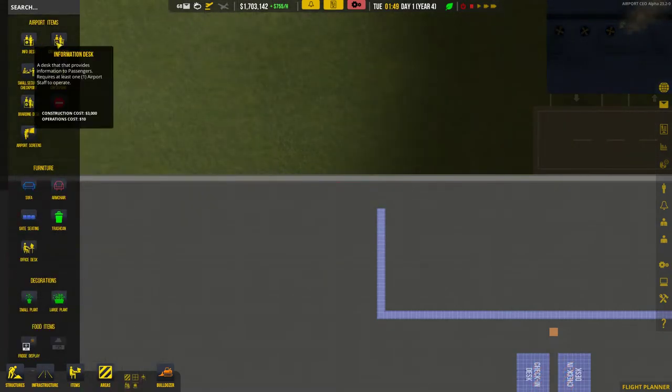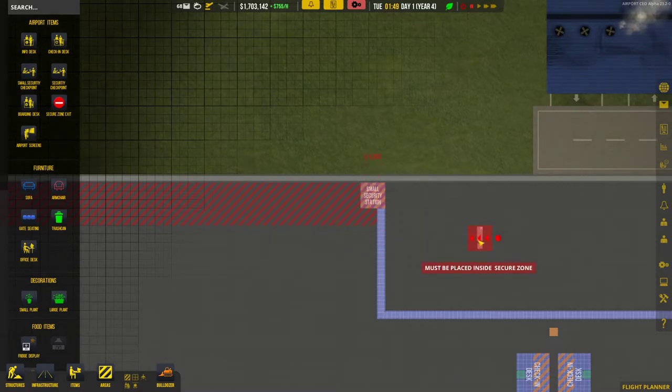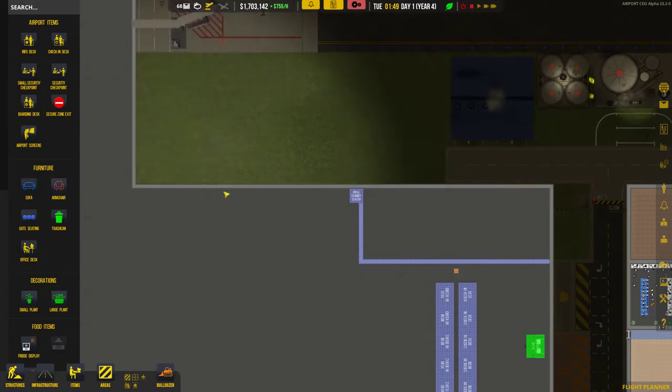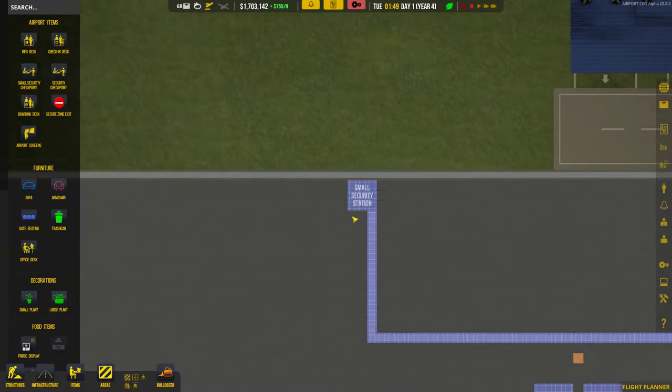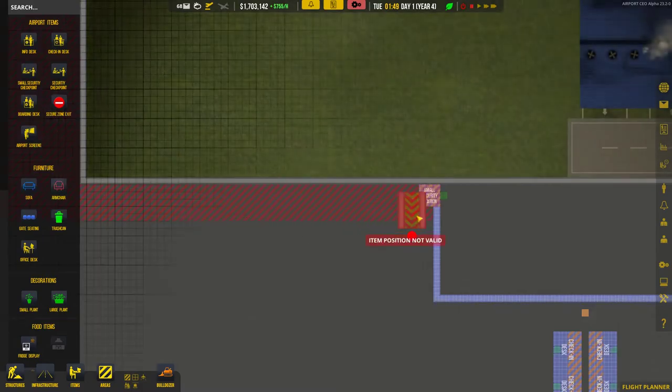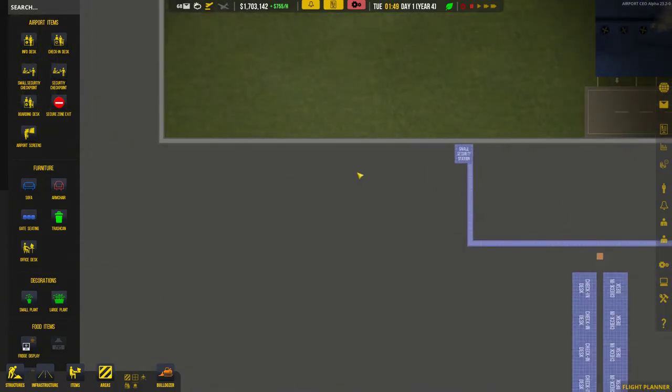And then what I'm going to do is go with my small security right over here. Okay, so guys will be able to move from the staff room straight into the secure environment. Are we gonna allow the guys to exit into here too? Security zone exit. Ooh, that is major. If anything, no, I don't think we need to do that, because then yeah, I think this is fine. They'll just funnel through that way.